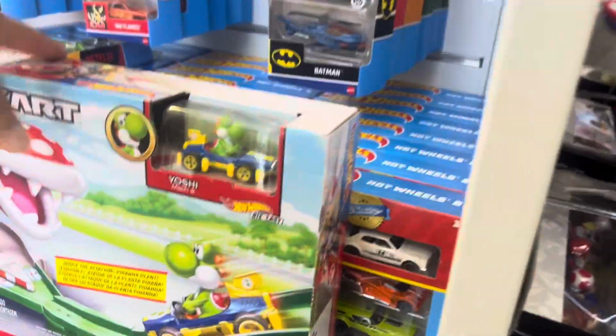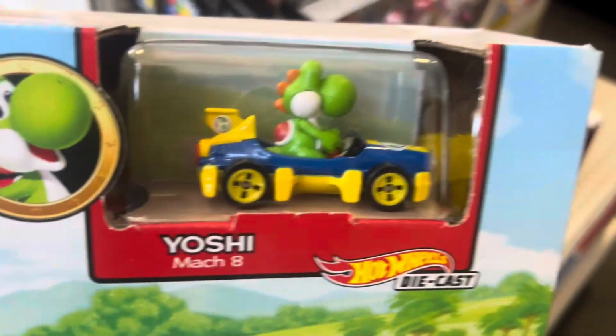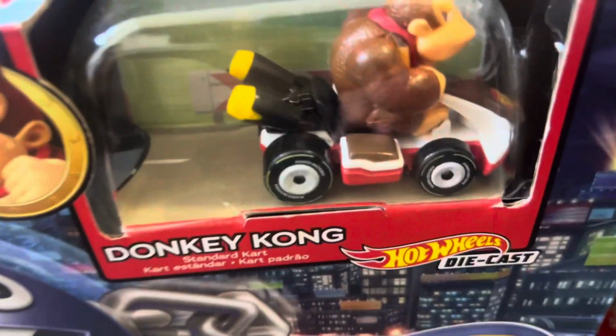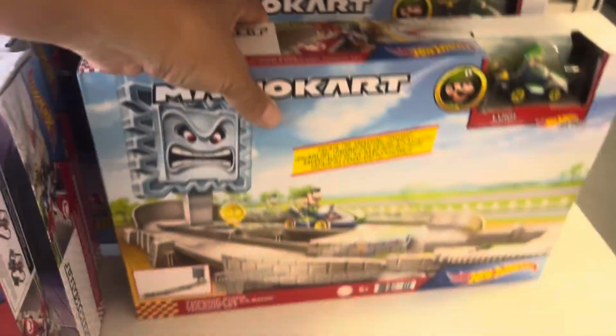Yeah, the Mario Hot Wheels here too. The Mario Kart. Of course you got Yoshi on this one. And of course you got Mario Kart with Luigi here. And there's another one right here. Yeah, it's $23.99. There's another one. All these are $23.99. The one with Donkey Kong. You got Luigi. You got Shy Guy here. So there's quite a few here at this Mattel store.